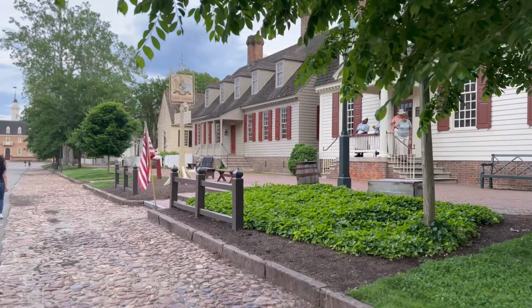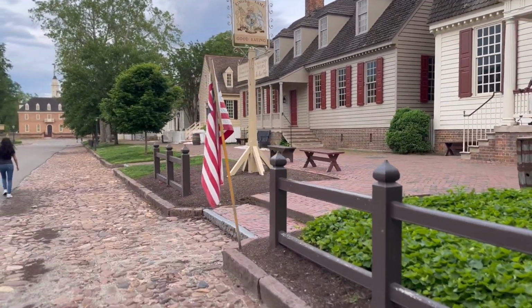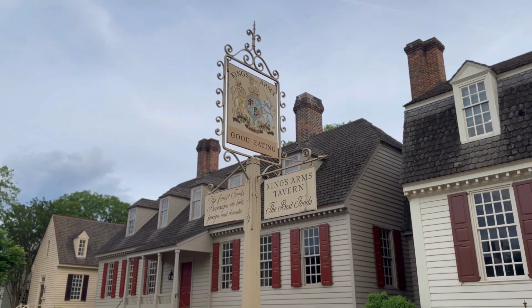All right, guys, here we are. King's Arms. Definitely you need to have a reservation for this place. Look for the flags. This kind of tells you what places are open. So let's go inside and check it out.